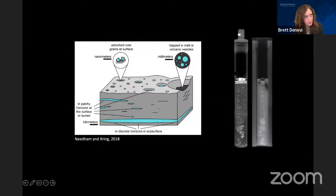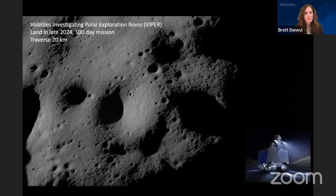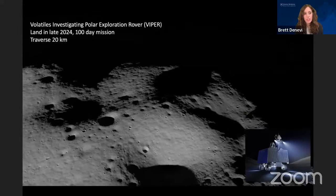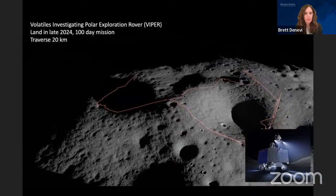It will not happen on the first crewed Artemis mission because they will not have a freezer. We'll get some information, but they'll not be returning samples at cryogenic temperatures. So we'll have to wait for that kind of development in future missions. But one of the upcoming missions is going to be VIPER. This is a rover that is going to land in late 2024. It's about a 100-day mission, and it's going to traverse 20 kilometers. This is kind of the potential mapped out traverse right now.